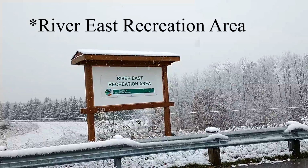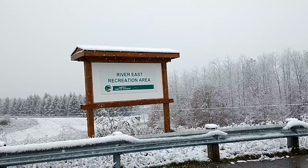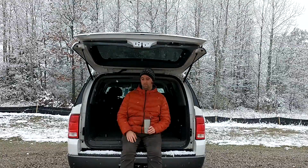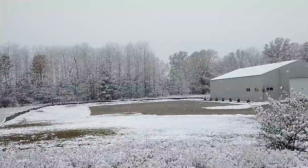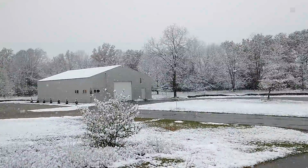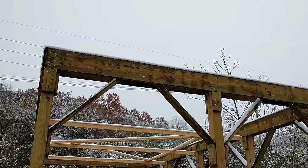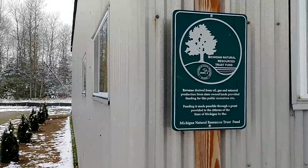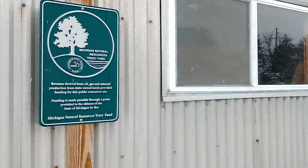Today I'm at East River Nature Preserve, a property managed by the Grand Traverse Conservation District. There's been some recent upgrades and some fixes to this property and this parking lot that I think really enhance the area and add more recreational value to the Boardman River itself.